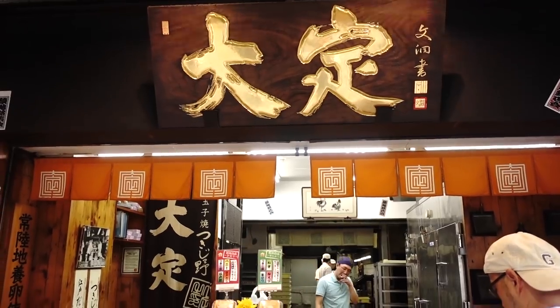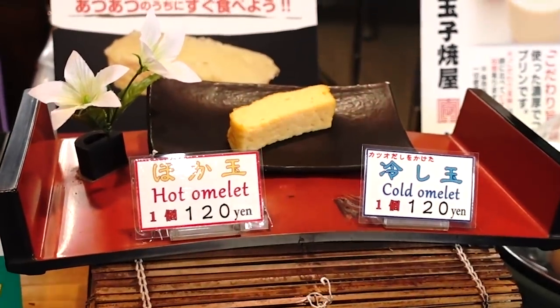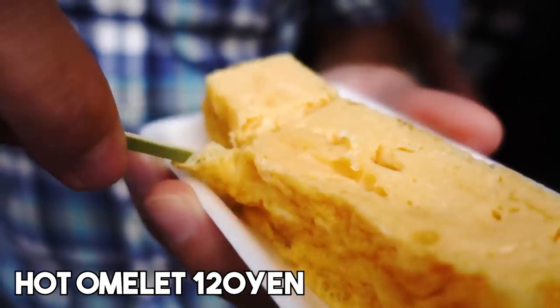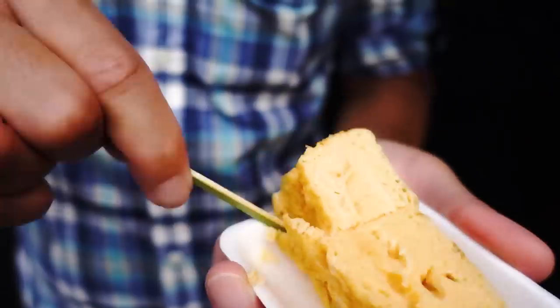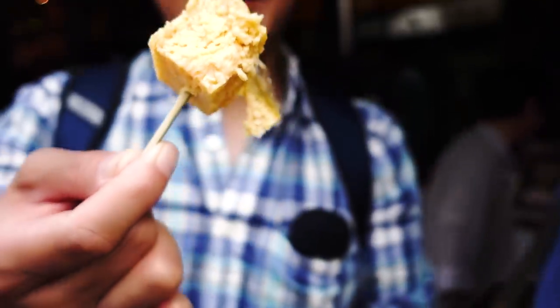That is good stuff. The next we came to Daisada. It's a very nice egg omelette shop. Both of these omelettes are 120 yen, hot and cold. Let me cut into this. This is the hot tamagoyaki, guys. Okay. It's super, super fluffy. Check that out. Okay. いただきます. Oh, that was good. This is a really pleasant sweetness. The egg is super fluffy.